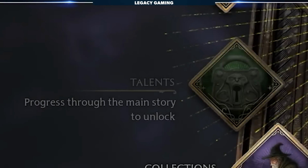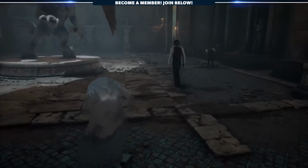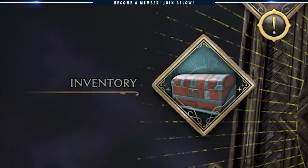Back on our menu screen, we also see an option for talents. We've actually seen the 5 talent trees in a previous trailer and know the name of at least 3 of them: Core, Room of Requirements, and Stealth. We haven't gone any deeper into this system yet, but as you might expect, it's something we're very interested to learn more about. Next on our list, we have Inventory, which indicates we'll have a way to store all sorts of items we find during our adventures.